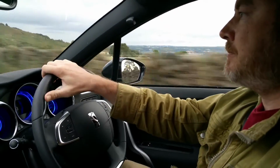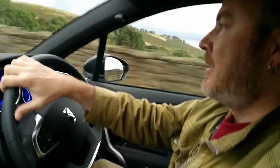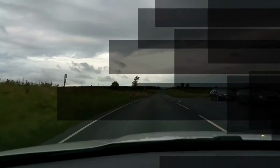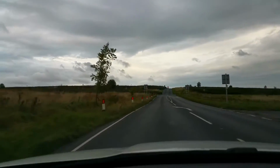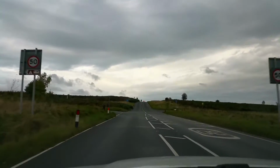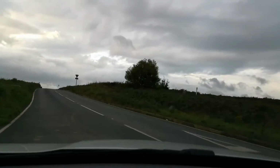Impressive indeed. Looking around the interior reveals further gems. There's the centrally mounted 7-inch colour touchscreen which allows you to control many of the functions in the new DS4. The touchscreen also controls the car's various settings, enabling you to set up the car to be just how you like it.